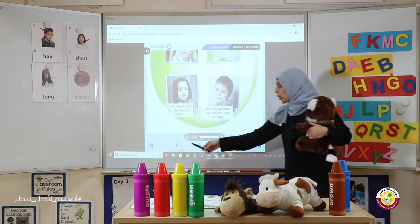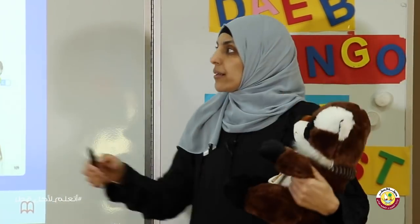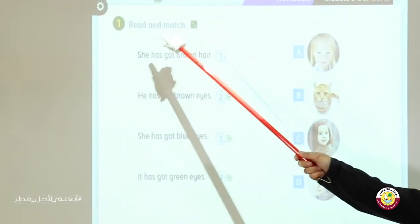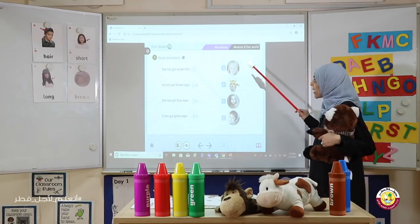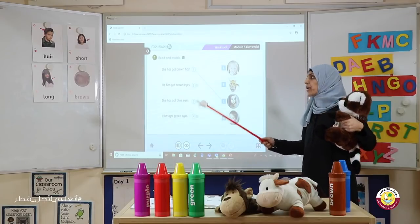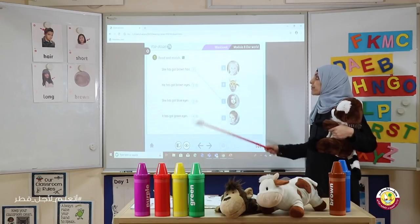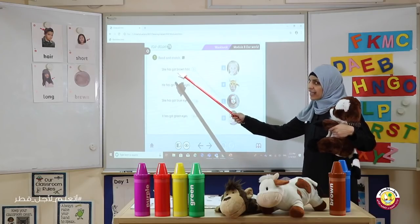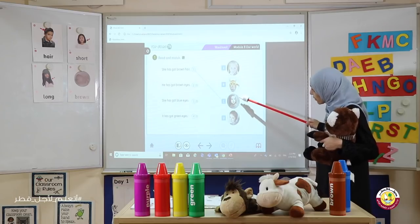Let's move to our workbook. Which page, Fluffy? 100. What will we do? Yes, we are going to read and match. We have four sentences and four pictures. We are going to do one sentence with you and you are going to do the rest. Now, she has got brown hair. She is a girl. She has got brown hair.